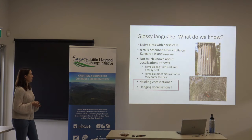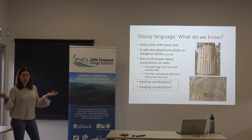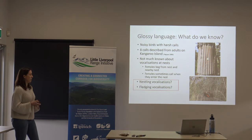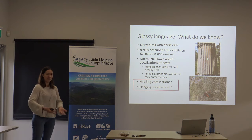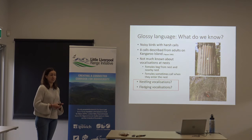So what I really wanted to know was, what sounds do the nestlings make, so the chicks, if any? Do they make any sound at all? And what sounds happen at fledging? So fledging, the moment that the chick flies away from the nest, is there something special about that we could actually monitor nesting success with sound?